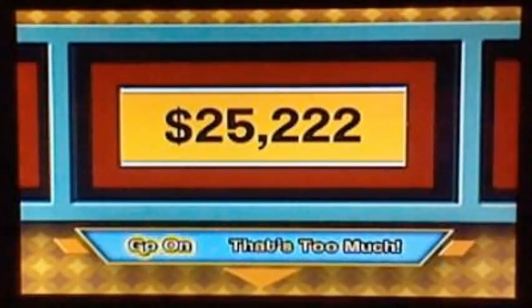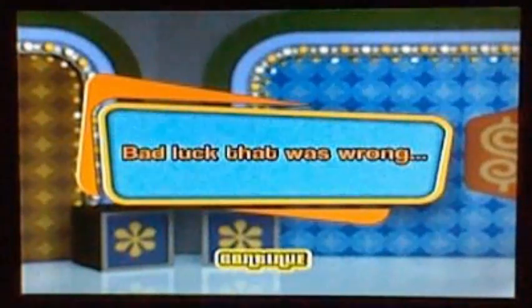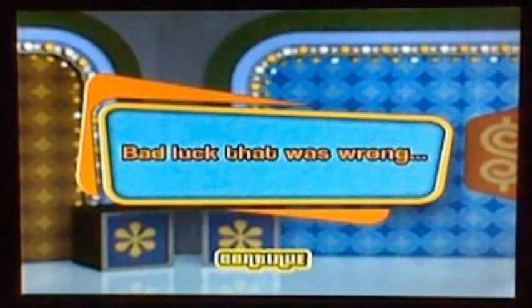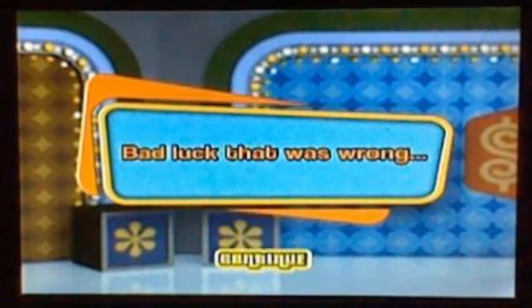$25,222. You want to say that's too much. One more. That's too much. Okay. $25,222. Those are against the Dodge Magnum. Oh no! Sorry, Wayoshi. Better luck next time. Darn it. It's $23,708. So you have to take a break and we'll be right back.